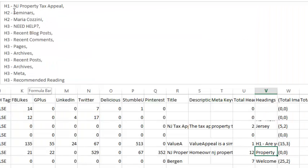So we've got an H1, NJ property tax appeal. Great, that's brilliant. That's exactly what you want, your keywords in your headings. And then you've got H2 seminars. Then you've got H2 Maria Cozzini, H3 need help, H3 recent blog posts, H3 recent comments. Then you've got pages, archives, recent posts, archives, meta, recommended reading.